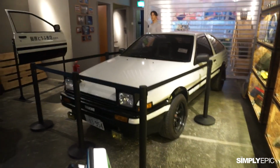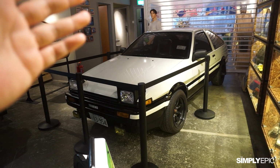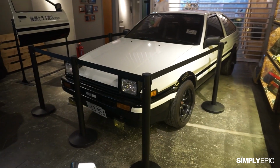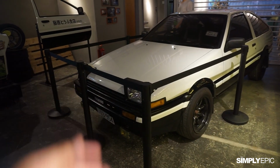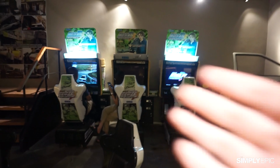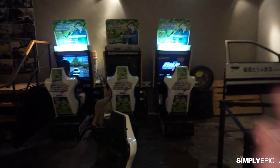Alright, first thing first, guys, you cannot have an Initial D theme shop without an AE86 sitting inside, for sure. This is one pretty 86, and the best part is there are also Initial D Version 3 arcades lying around that you can enjoy, and there are tons of goodies here which I will go through one by one with you guys right now.